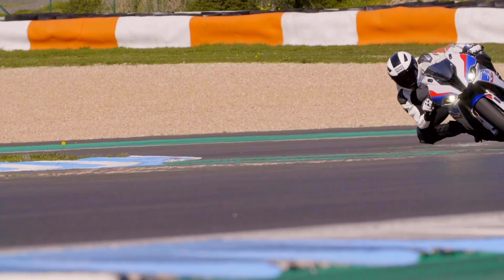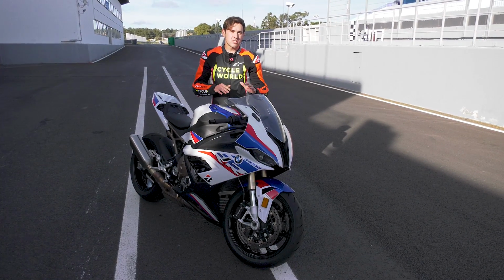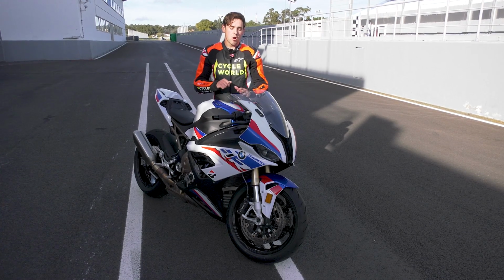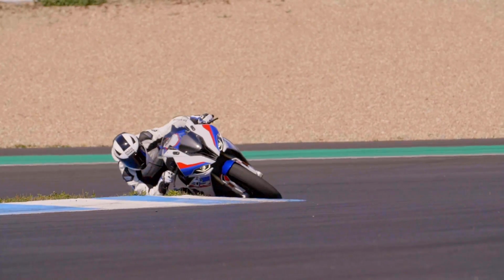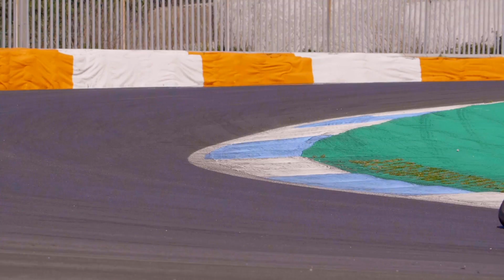Another area of improvement for this BMW S1000RR in comparison to its predecessor: the predecessor liked to have a chassis wallow and a chassis weave exiting corners, especially under hard acceleration. The 2020 is very balanced. It likes to come off the corners. It doesn't put too much weight to the rear, but doesn't overpower the front.